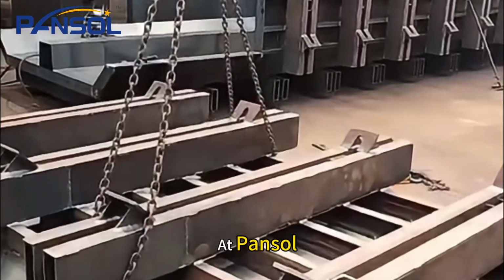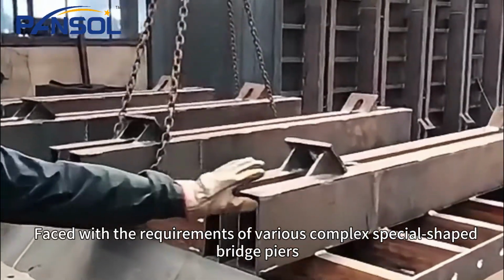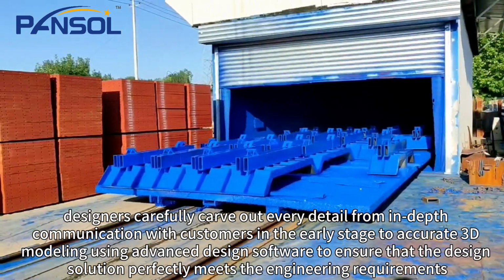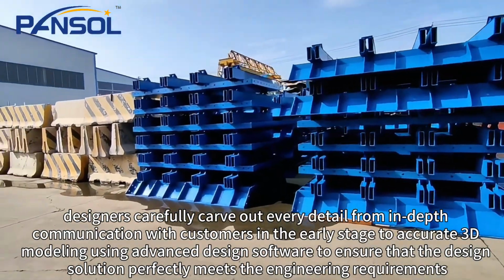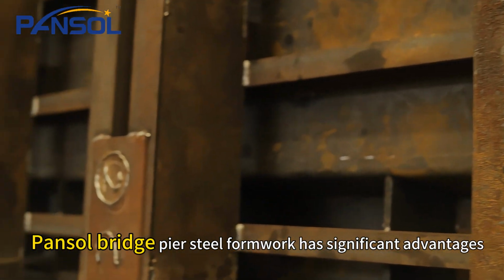At Pansol, we have an experienced and skilled design team. Faced with the requirements of various complex special-shaped bridge piers, designers carefully carve out every detail, from in-depth communication with customers in the early stage to accurate 3D modeling using advanced design software to ensure that the design solution perfectly meets the engineering requirements. Pansol Bridge Pier steel formwork has significant advantages.